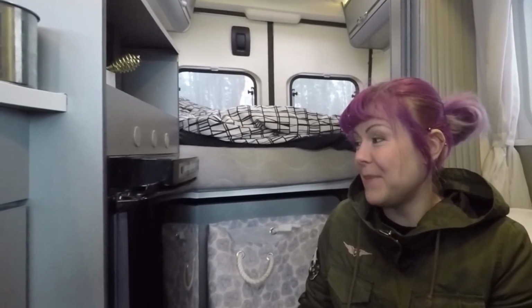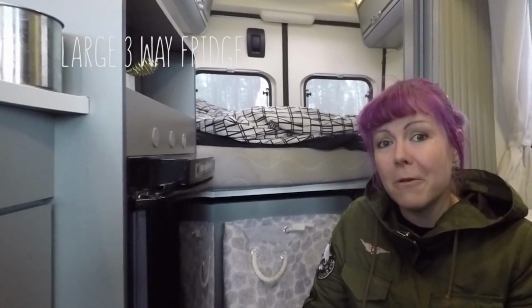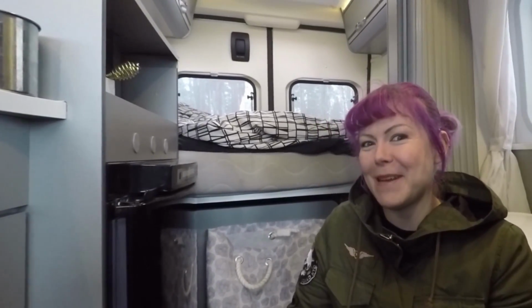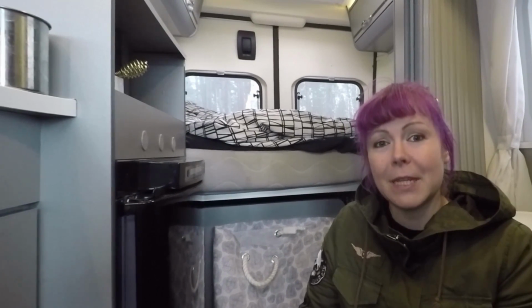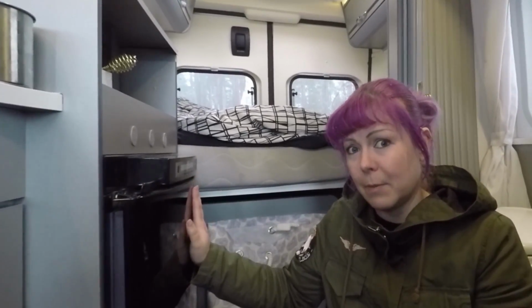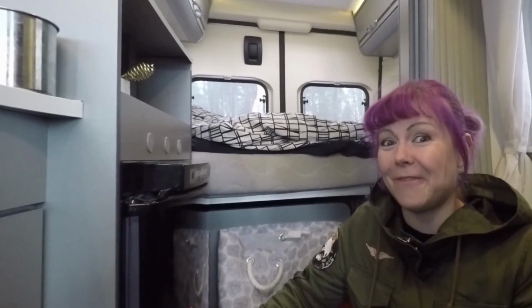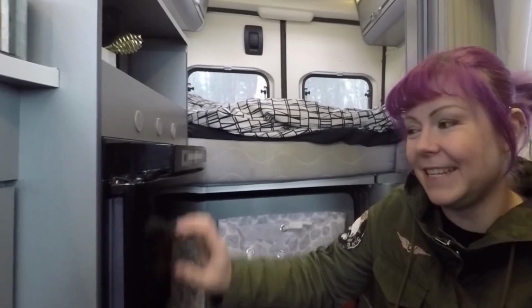We surely love our big fridge. It's a 3-way fridge, so it works on battery power, LPG, or when we are plugged into the grid. We mainly use it on LPG. It's very efficient, it doesn't use that much LPG. And it's huge. We can store so much fresh food here. We love this thing.